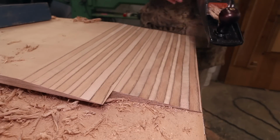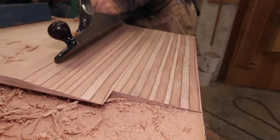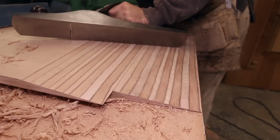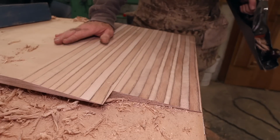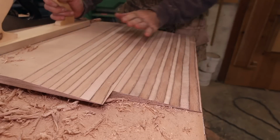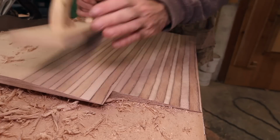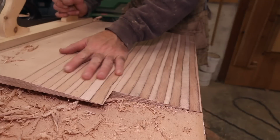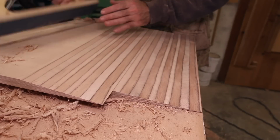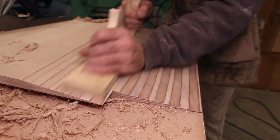If anything, we want a slight hollow. Check it this way. It's good. What we don't want is a hump. Hump is bad. Hollow is just fine. So I even sometimes purposefully put a slight hollow in. I'll get it dead flat, and then I'll come along with like a smoothing plane or a block plane, or even just an abrasive pad, and just kind of hollow it out just a hair.